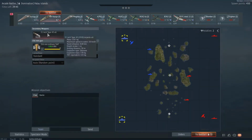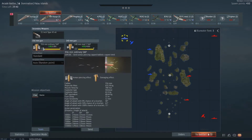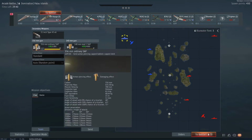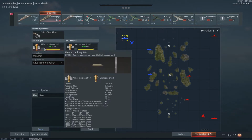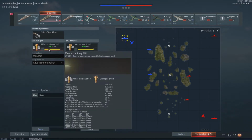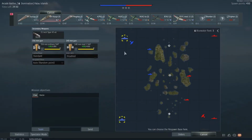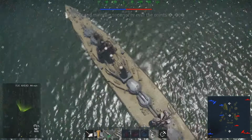So now, okay, let's play the Hyuga. The shells on this gun haven't been upgraded, and these are the shells that you get with it, so the penetration is okay, but if you get the upgraded versions, it's definitely much better. So this is the ideal environment to use a ship like this, where there are many little islands. You could hide behind one.